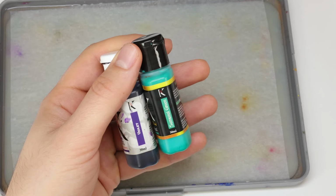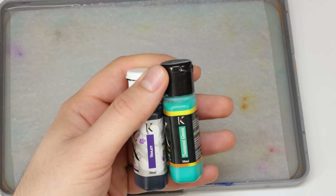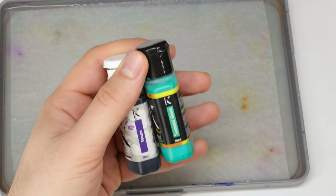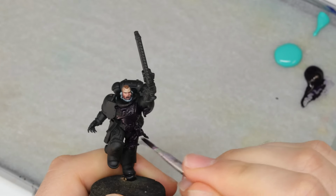Let me show you how I put these steps in practice on this Space Marine. The first step in sketching this Space Marine is to cover the whole miniature with a base coat of the shadow tone. Now, I've already painted the face on this model, and if you want to see how I did that, there is a PDF guide available on the Patreon for that.